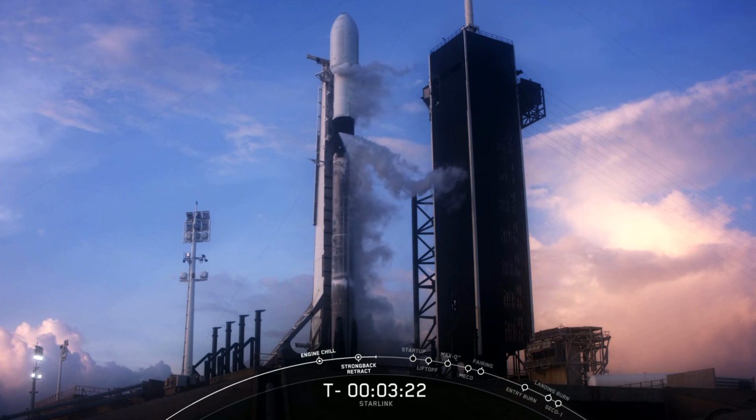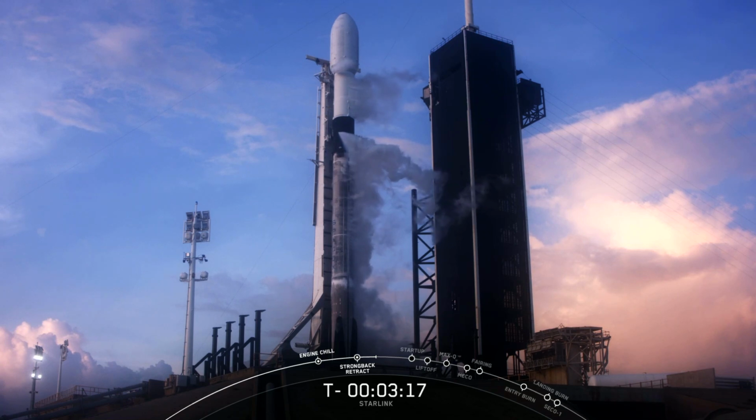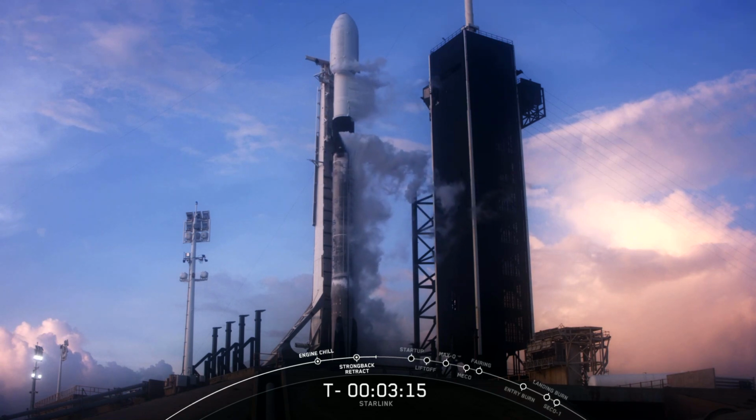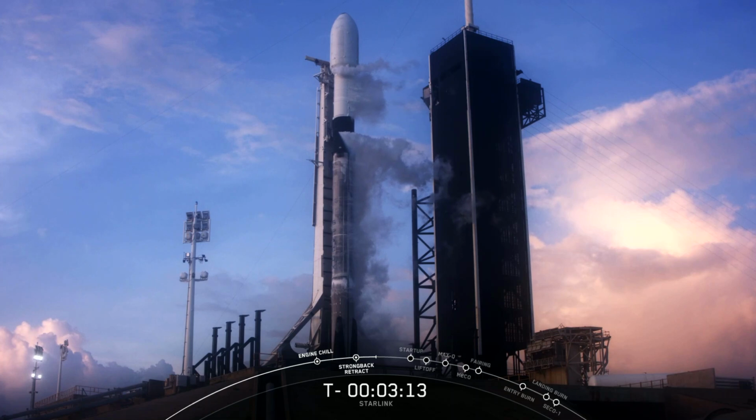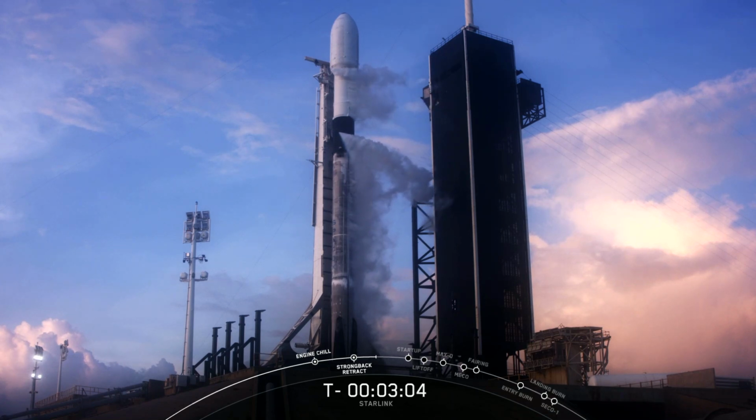And when that cold oxygen comes into contact with the moist Florida air, it actually causes water vapor to condense and form actual clouds around the vehicle. Now, we're expecting the first stage to finish up prop loading, so it'll close out LOX loading just under 10 seconds from now. And second stage will be shortly after at about T-minus 2 minutes.